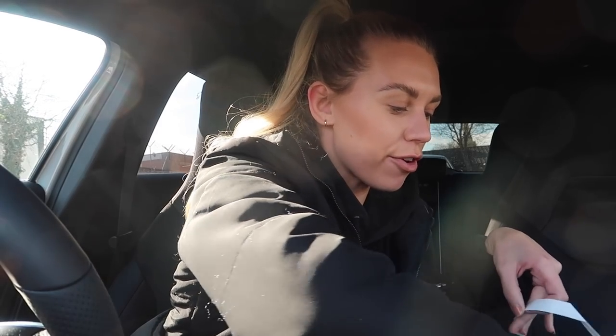£25. It's a free car park as well. It's just because I didn't have a disc to display the time. I just picked up from Greg's.